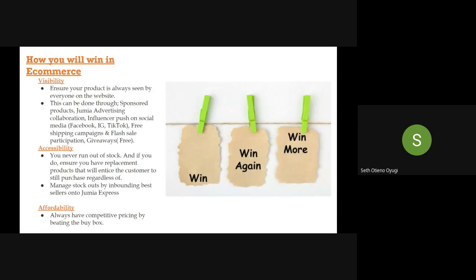So the best way to do this is to have your products on Jumia Express. Jumia Express is where you send your products to Jumia Warehouse. We manage the shipping on your behalf. The items are actually shipped the next day when a customer buys.